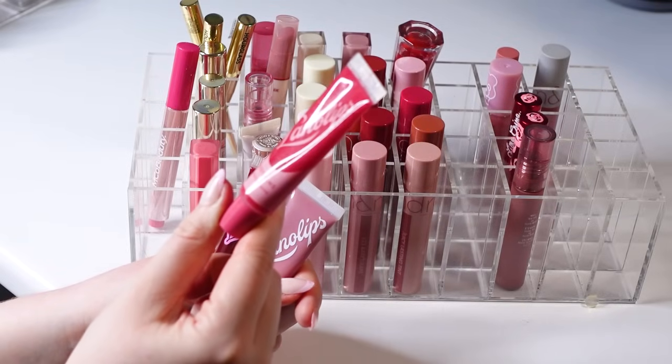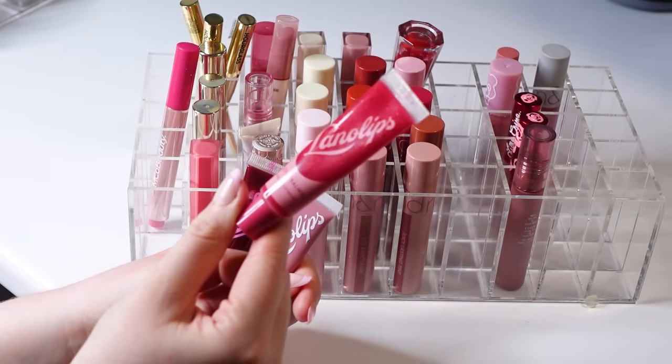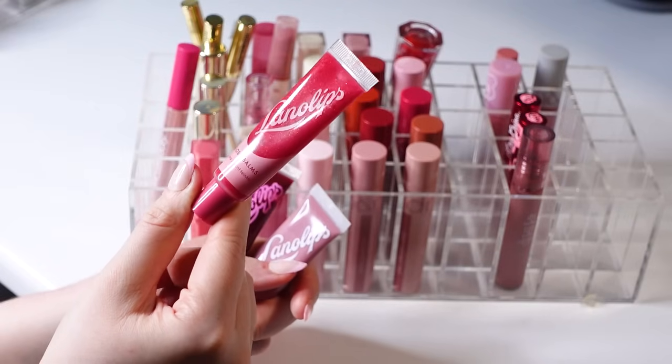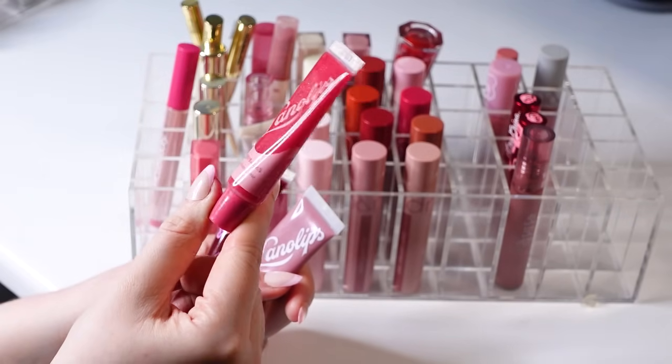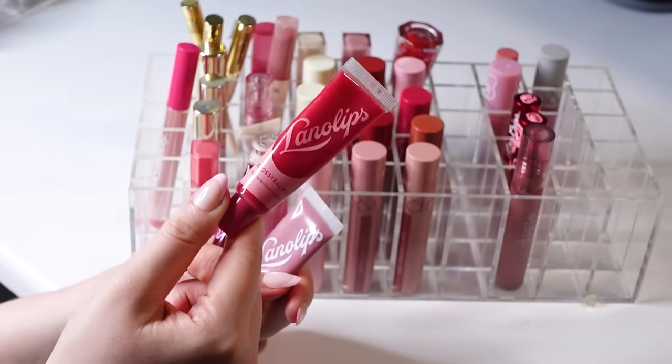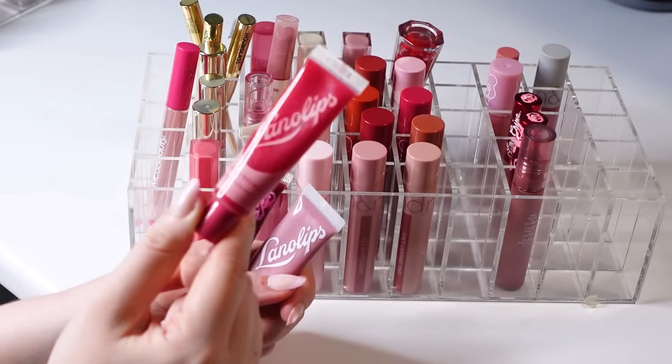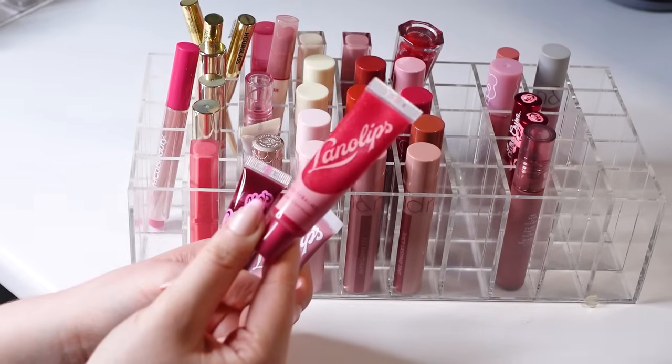So it's a bit more like a lip gloss as opposed to a lip balm. It has a lighter, glossier texture, as you might imagine from the name. But this is just very pretty. It has a little bit of a shine to it, a little bit of shimmer as well. But it's really subtle, really glassy, glossy on the lips.